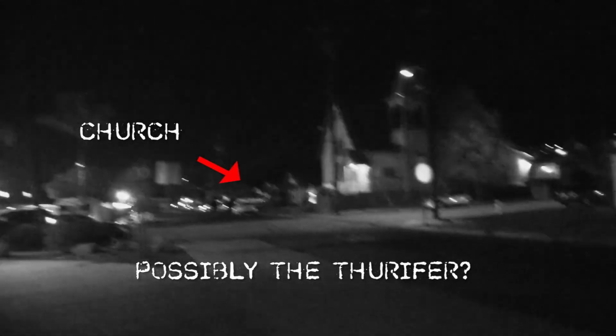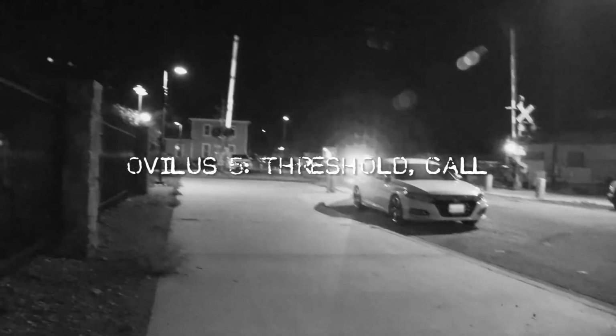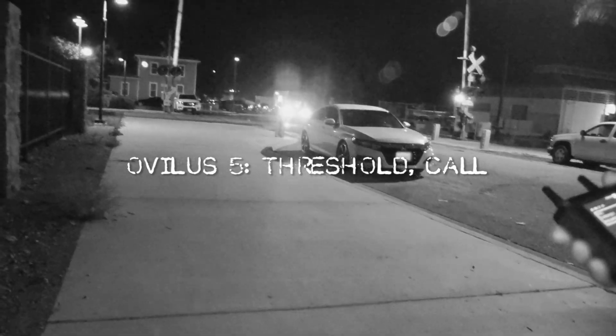Is that a church? Oh yeah, I see it. We just circled around the railway station. You see how quiet this is all of a sudden? Yeah, no more talking. Oh, it says monument. What's a monument out here? Call threshold. Well, this is kind of a monument to the agricultural industry. Oh, here we go. There's some areas here.